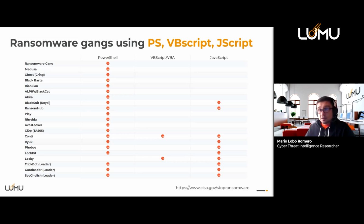Okay, I'm going to turn off my camera for a moment so I can set up the environment for the POC. Just give me a minute, please.